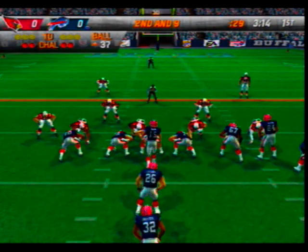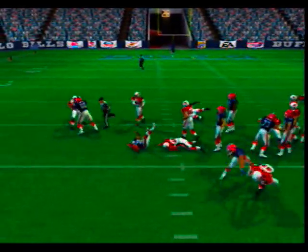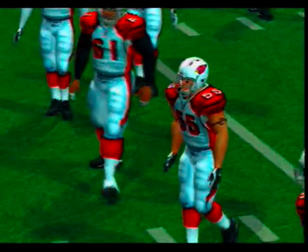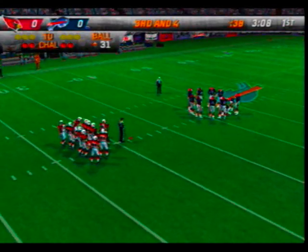Keep it up. The Cardinals with a four-man front. They give it to the halfback. Otagwe is there on the stop. As a coach, you need to make sure that you establish your running game as a weapon that can hurt the other team.